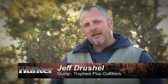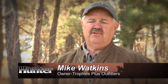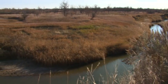We have the ability to take people and we can hunt in Montana and in Wyoming for deer and antelope, both on the same hunt. It just works well to be, for us, located in this tight a corner because it opens up a lot of different areas that aren't available to other outfitters.